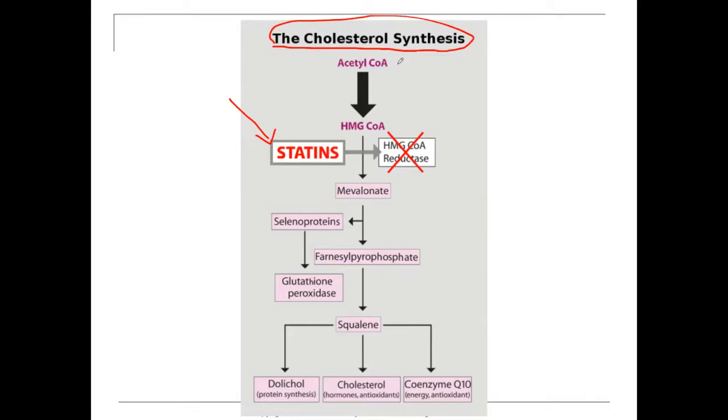Here's how the body makes cholesterol. We start with acetyl coenzyme A. From acetyl CoA, we get something called HMG CoA, and HMG CoA has to be converted into mevalonate, but it requires this enzyme called HMG CoA reductase. Anything that ends in ase is an enzyme. Statin drugs block the HMG CoA reductase, so that when you follow the pathway all the way down, here's cholesterol.